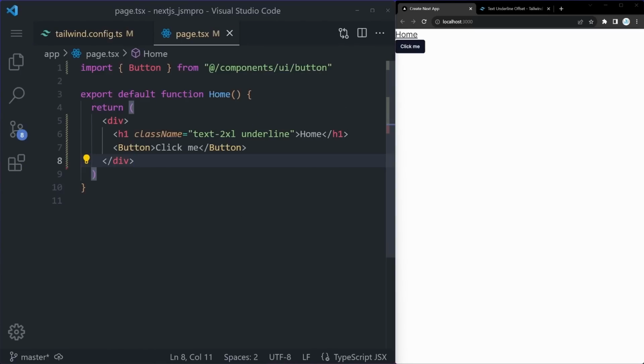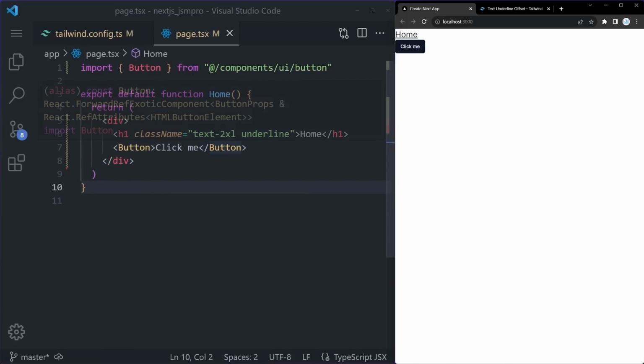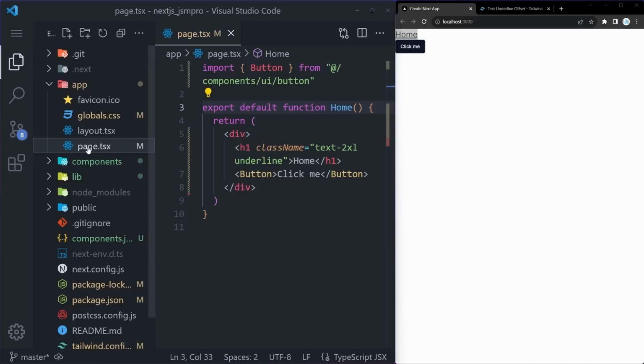And this package is automatically going to let you know which CSS styles are being applied under this specific class name. Great. So we know that shadcn is working because we have the button, and we know that Tailwind is working, and our Next.js file-based routing is working as well because this page is being displayed on the home page.